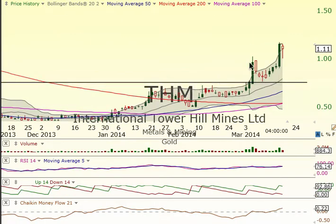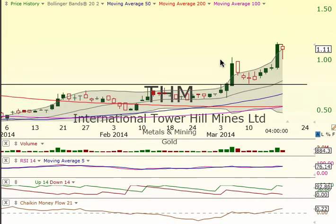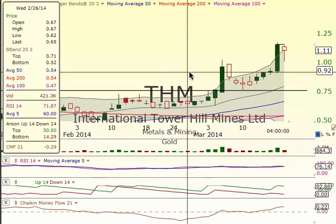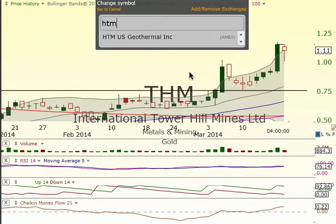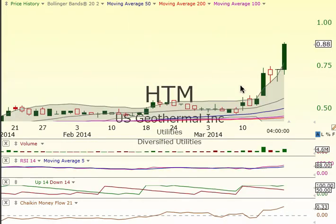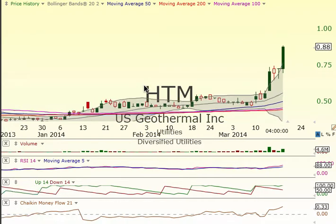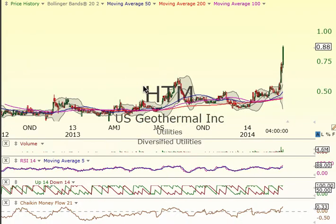HTM, in the chat room today we were discussing that one. Actually, it was yesterday or the day before, whatever the case may be. I think we started talking about it 2 days ago, 3 days ago. But anyway, it's just been rocking to the upside. Today was a definite breakout. And we hit the 88, and looks like it's going to get moving a little bit higher here.